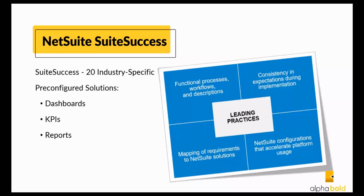Absolutely. So I want to talk about something called NetSuite Suite Success. What is Suite Success? Well, it is essentially a methodology, a collection of over 20 years of ERP implementation experience that is tailored to a specific industry. Suite Success includes a pre-configured system with dashboards, KPI reports, roles, and add-ons, with a goal of providing a functional ERP system from day one.